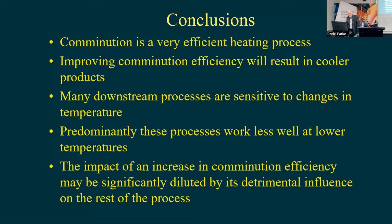From what I can see, there is a temperature effect on downstream processes. It may not be consistent. It may well be that in some cases it has a negative effect, in some cases a positive effect, in some cases no effect whatsoever. But predominantly what I've seen is that those processes work less well at a cooler temperature.